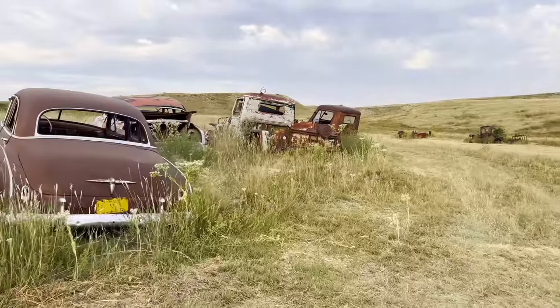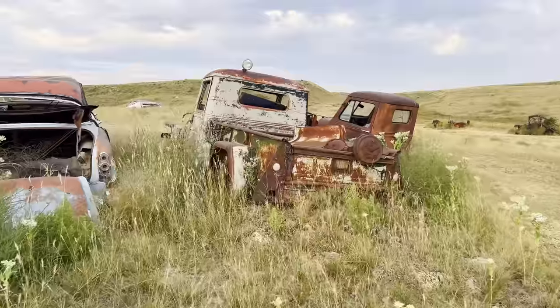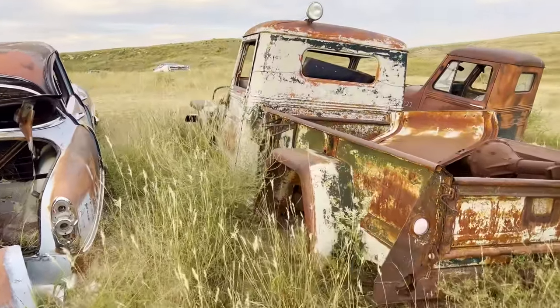And here's a Willys pickup. Don't see those too often. I've got one of those, but it's so buried I can't get it out. If I ever do get it out, I'm sure somebody will buy it.